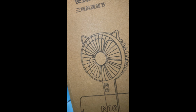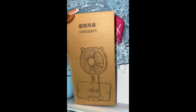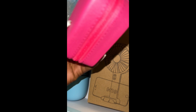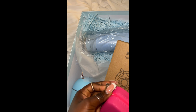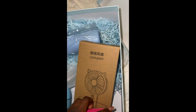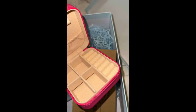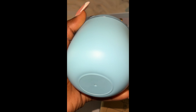And then this is a little cute jewelry box. I'm actually using it now. And then of course a rechargeable fan with a phone stand. It was giving very much classy. I think the jewelry box was one of my favorites in here, because I actually was in need of a jewelry box, and I'm gonna put all my rings inside. See how classy it is, period. Anyways, carry on.